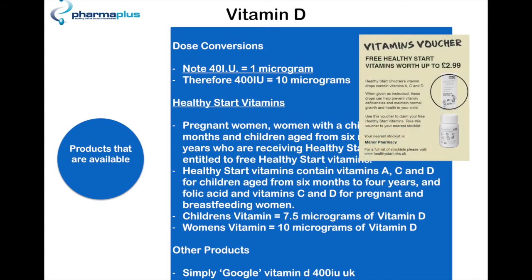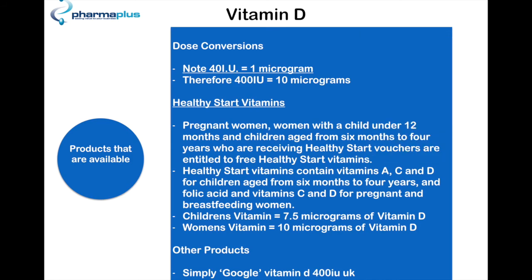What you need to bear in mind is that you may not be familiar with the number of micrograms in your vitamin D preparations. And sometimes something called IUs are used, international units. Now, as a sort of general conversion, 40 IU is the equivalent of around about 1 microgram. So therefore, 10 micrograms is the equivalent of around about 400 IU. And that's the reason why a lot of the preparations that you'll see contain 400 IU.